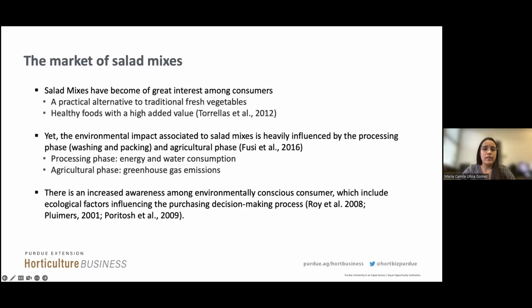As with any ready-to-eat product, the production process of salad mixes entails several further stages after the agricultural phase. Following the harvest, salad mixes production consists of curing, cleaning, disinfecting, and packaging. All these phases represent an additional source of environmental impacts, such as emissions and energy and water consumption. For instance, washing and packing require significant water and energy sources.